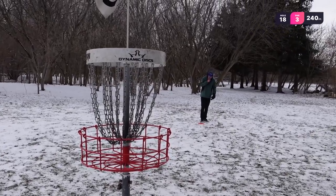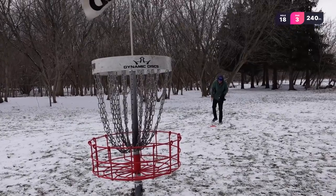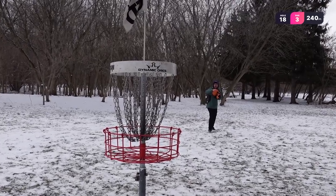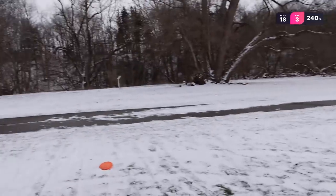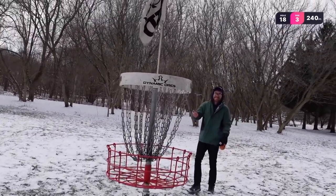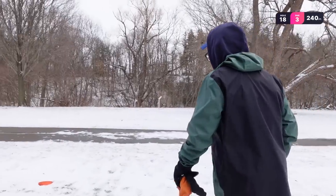Chris, to tie it up. To keep it tied. Can he do it? He's trying to warm his little fingies up. He's losing. My hand didn't even open. That's how cold it is. He just threw it away. My hand just didn't even open.